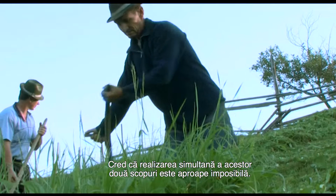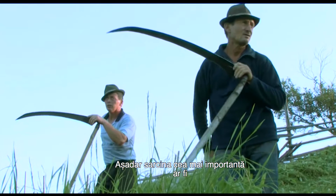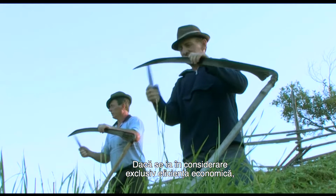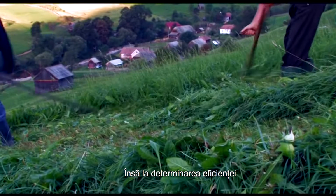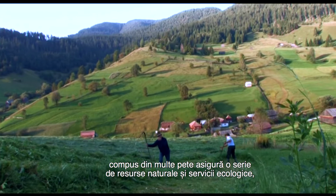Experienced mowers soon synchronise to maximise their efforts. So what would be important here is to redefine what we mean by efficiency in terms of agriculture. So efficiency not just in purely economic terms, when economically it would be much better to remove the small patchwork of fields, replace them with much larger single meadows, pastures, single arable fields, but instead to recognise that this small patchwork actually provides a huge number of environmental goods and services which we all benefit from, although at the moment we can't put an economic value to these things.